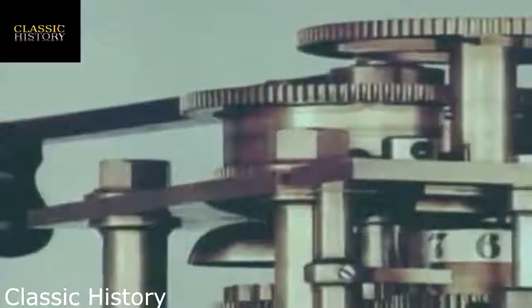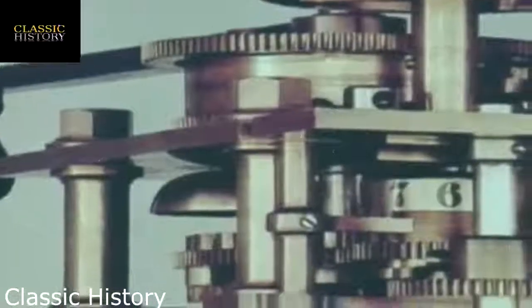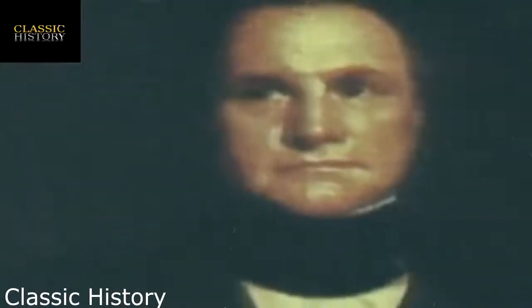But the inventor continued to toil, and finally, in 1832, there were enough parts to assemble a section of the engine. It functioned perfectly, solving equations and producing 6-digit results. But it was only a small part of the proposed machine. The skyrocketing costs and lack of results finally made the government pull its support from the project.